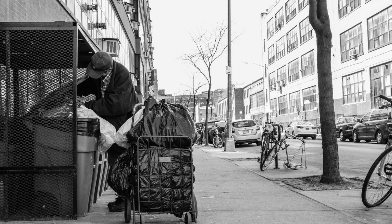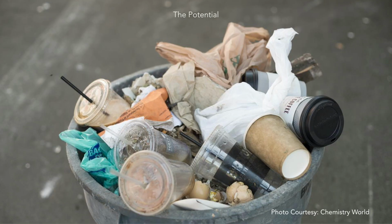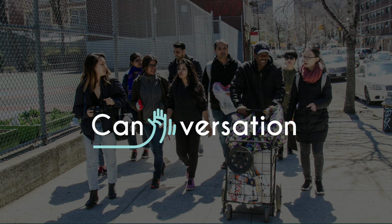So instead of just looking at canners as people who just collect cans and bottles, we should look at their potential and what they are capable of doing. They see the value in waste, and they are hardworking. They are very adaptable. So what if there were more incentives on other recyclables? Imagine how many coffee cups we could divert from the landfill, and also imagine how many people in difficulties could benefit from this. And all this starts with Canversation. Thank you.